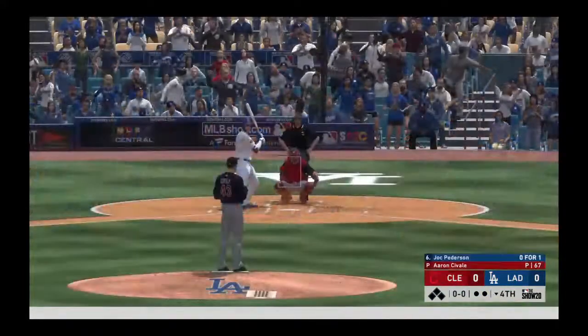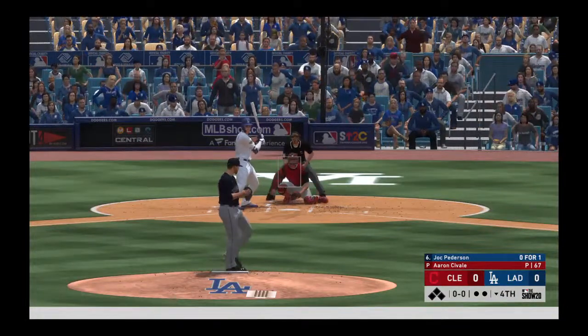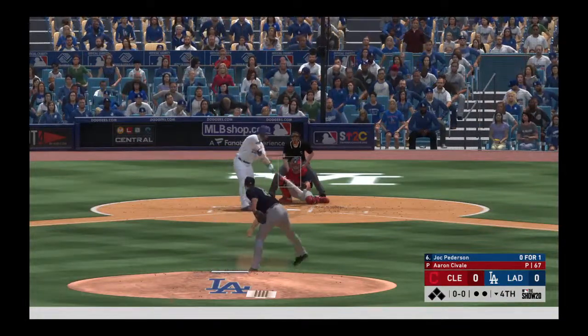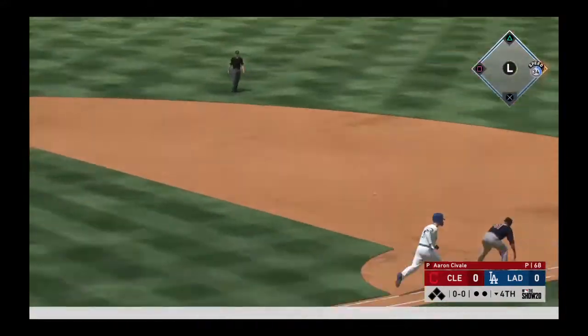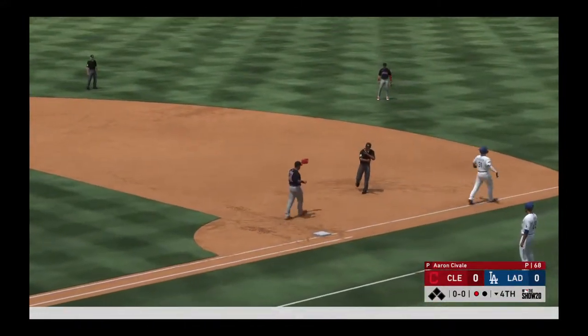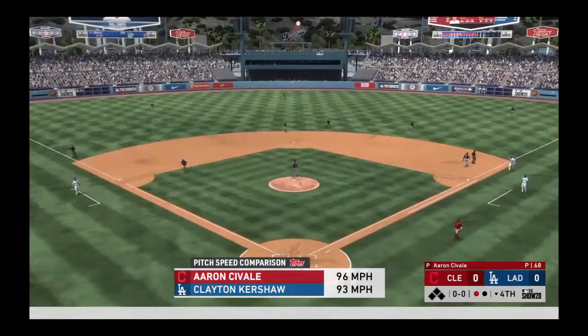Next up for Los Angeles, Jock Peterson. He'll start things out here in a tie ball game. And he goes against the shift there as this is on the ground to the left side. And the throw on to first will take care of him. So he's thrown out by the only man standing on the left side of the infield.